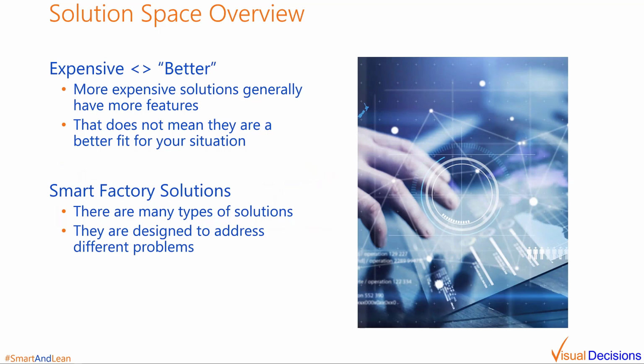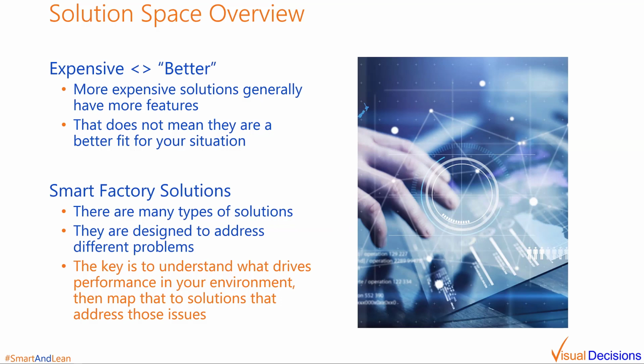So first of all, a quick note on the solutions themselves. Expensive does not necessarily mean better. More expensive solutions generally have more features available within them, but that doesn't necessarily mean that they're a better fit for your particular situation. As far as smart factory solutions go, there are a lot of different types of solutions, and each one of those is designed to address different types of problems that may exist within your operations. So the real key here is to understand what it is that drives performance within your environment, and then map those issues to the different solutions that are out there so you can make sure that whatever you select is going to best address those problems in your business.